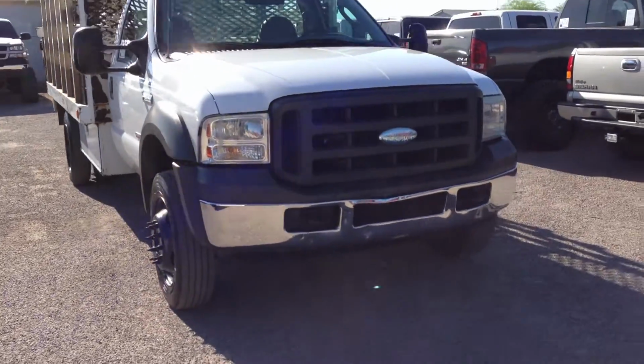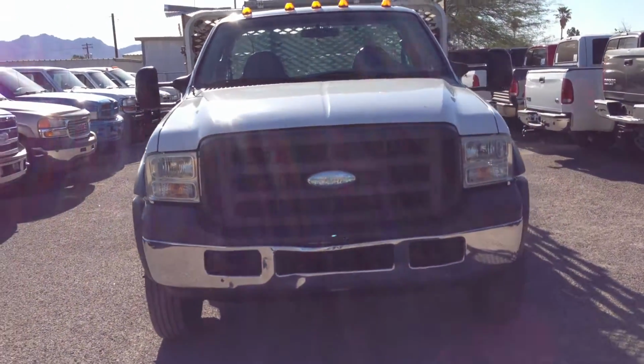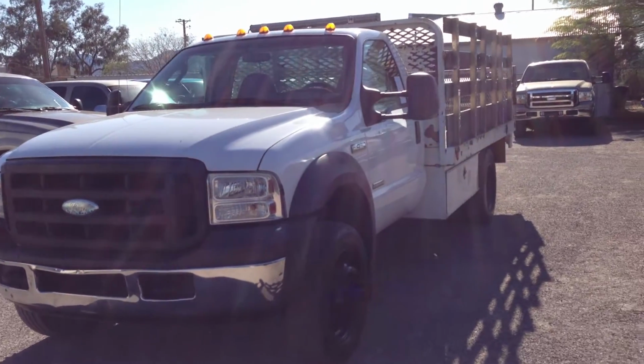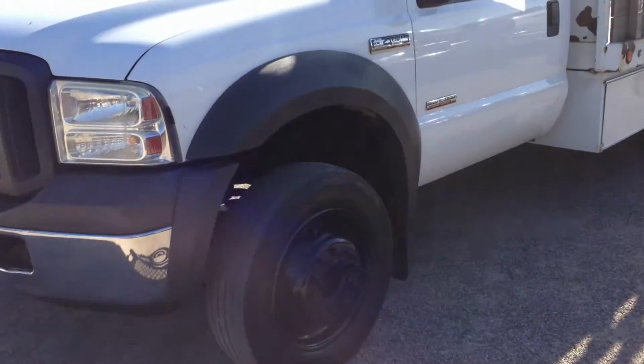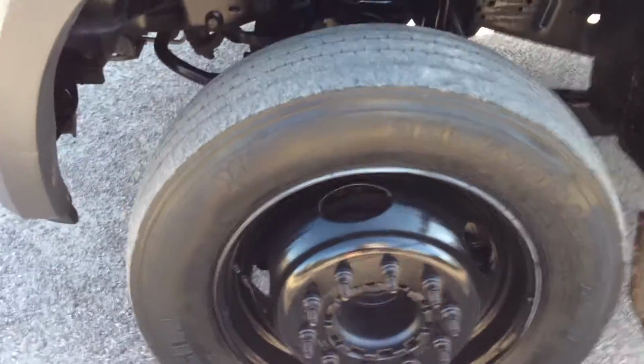It's a theft recovery. It was a salvage title due to theft. It came out of California, purchased directly from the insurance company, and basically it's just a really cool work truck. I was surprised we were able to buy it. I think that Easter kind of got everyone away from it and allowed us to buy it.